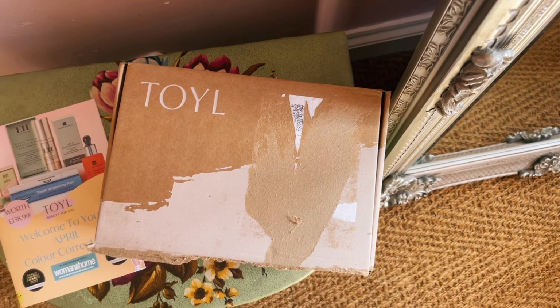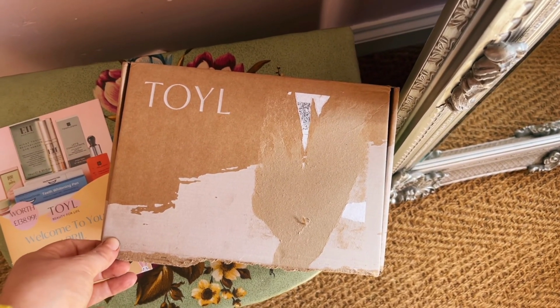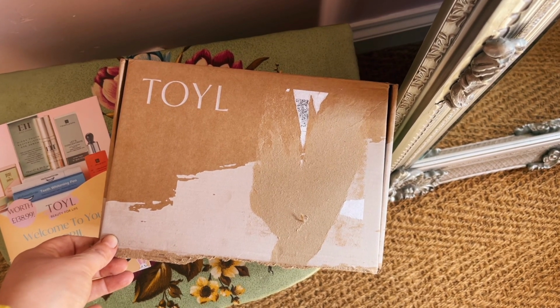So first of all, here is the packaging. I have already opened it because I wanted to see what was inside. I couldn't be bothered waiting to put on my makeup. So let me give you the contents.